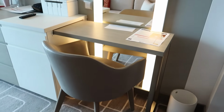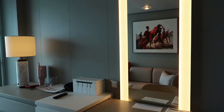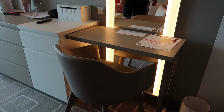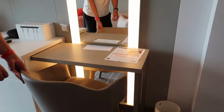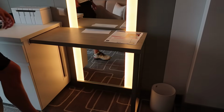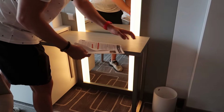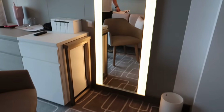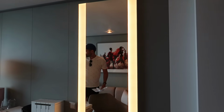So if you look around on the right hand side of the room in the living space area, we've got a desk here with a chair and a full-size mirror that Drew will demonstrate. You can actually move the desk in, tuck it away, and have a little bit more walking space. If you don't need the desk, you have a full-length lit up mirror.